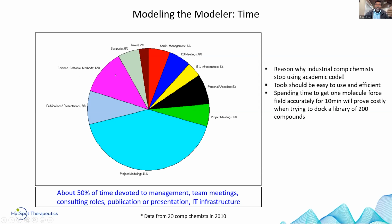And 12% of the time we are trying to read some scientific journal, or doing some software related learning, some software and methods development. 6% of the time we are in symposia like this one, and then 2% in travel, and 6% administrative work, and group meetings another 6%, IT related issues, and vacation and project other 6%. We only have 40% of the time to do project modeling. We basically have less time to do stuff that we are hired to do.